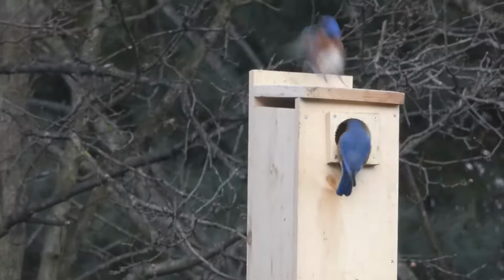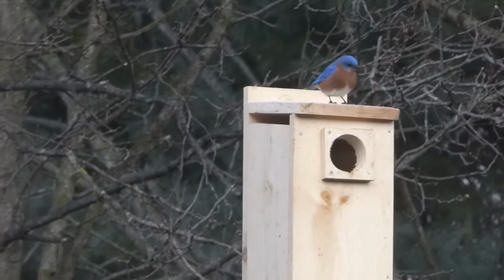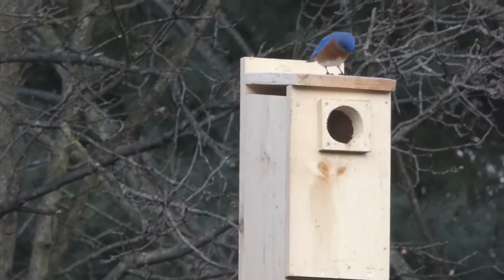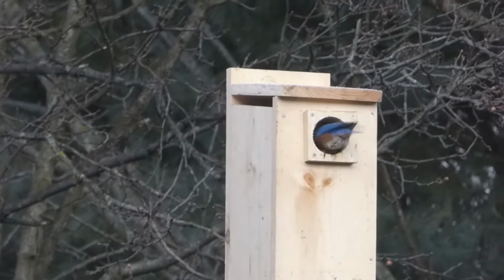Face the entrance hole east. This gives the nest morning sun and avoids the heat and prevailing winds of a box facing west. A second choice will be south.